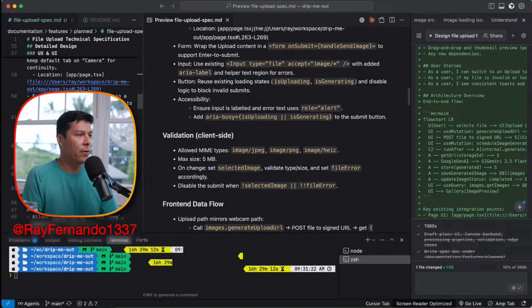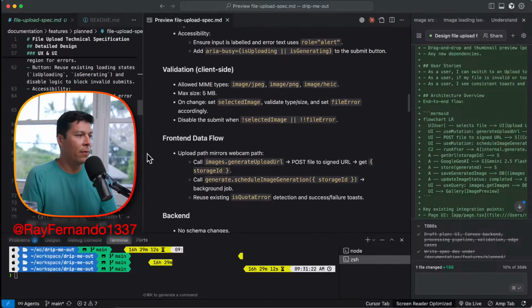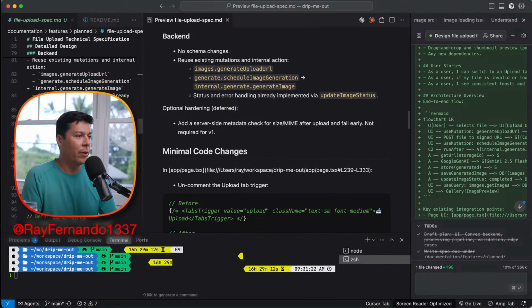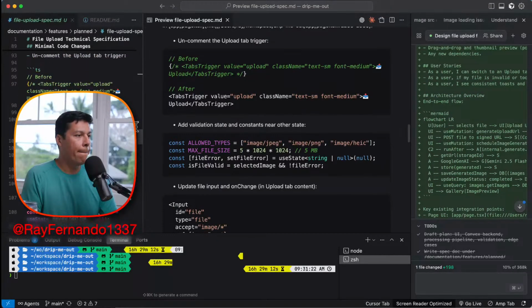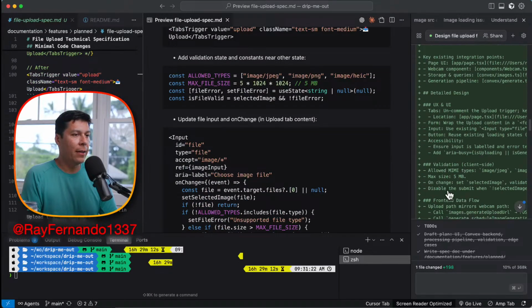Interesting. So validation is going to be client-side, allowed mime types, max size. Backend: no schema changes, reuse existing mutations, hardening deferred. Add a server-side metadata check to upload or fail early, not required for V1. I think we should do that for V1 though. Minimal changes. Yeah. Okay, add validation.